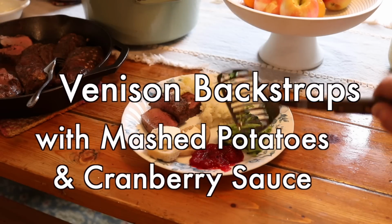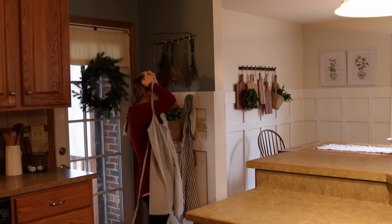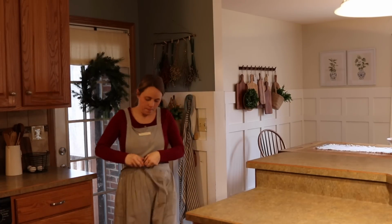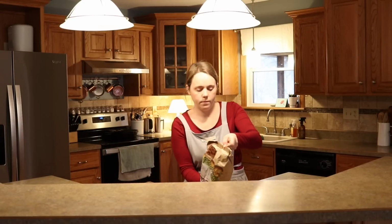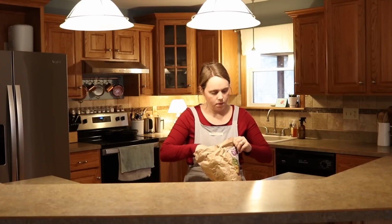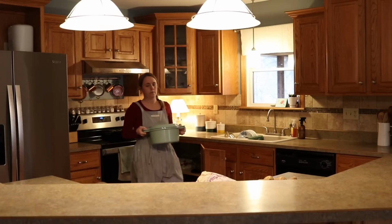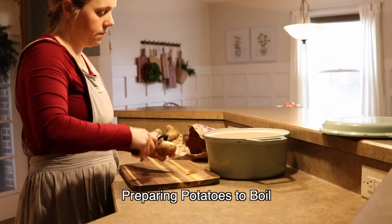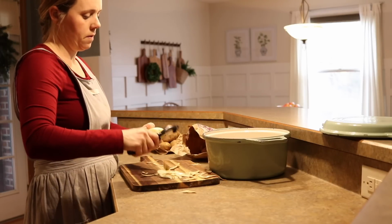As a homemaker, I spend, I want to say like 120% of my day in the kitchen, but I guess it's not quite that much. But I spend a lot of time in the kitchen preparing meals for my family, and I like to try to cook most things from scratch. Honestly, it's cheaper that way, healthier that way. It's just the way that I like to do it. And I've learned a lot over the years of cooking this way.